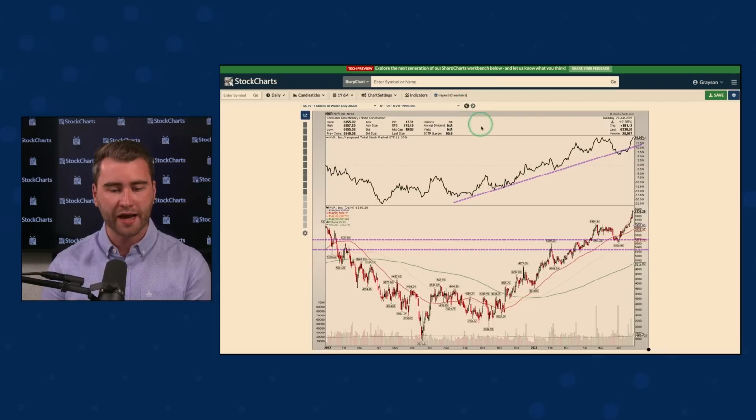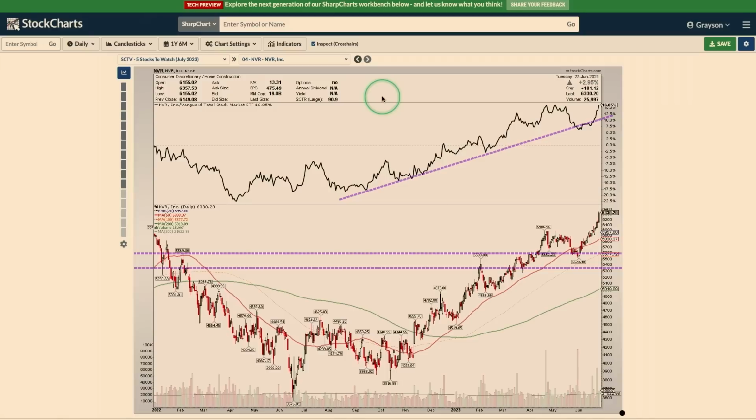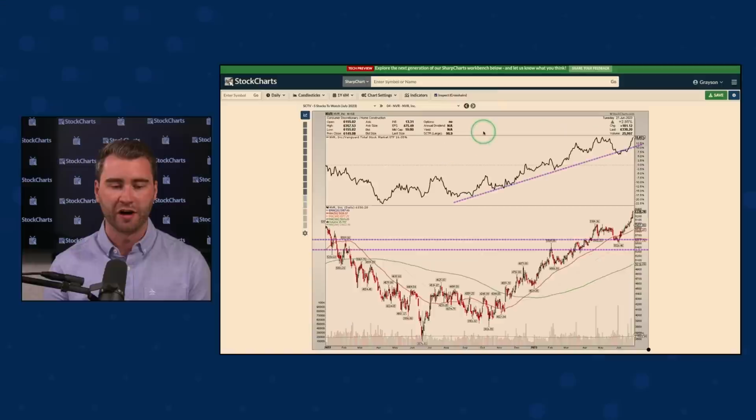So if we jump back, we're going to go backwards here since we're going from 5 up to 1. We're going to take a look at my next chart to watch for the month of July. That is going to be NVR. This is a home construction name. Consumer discretionary, a sector that has been gaining a lot of strength, was a bit beaten down in 2022, one of the sort of more beaten down corners of the market.